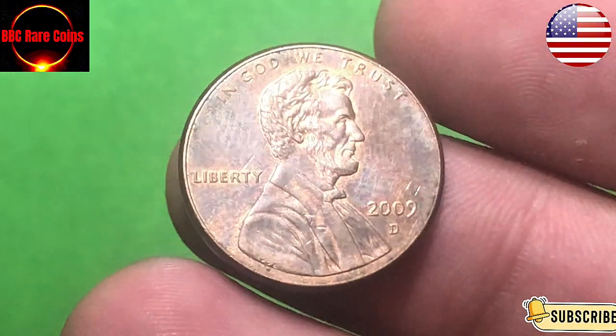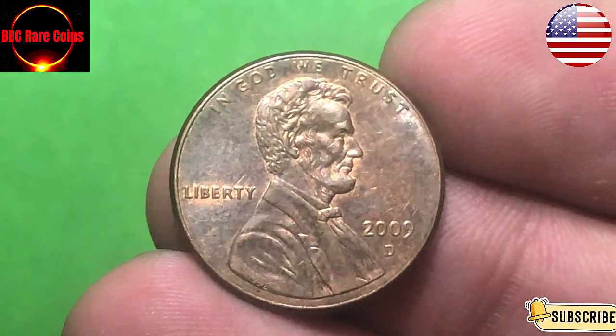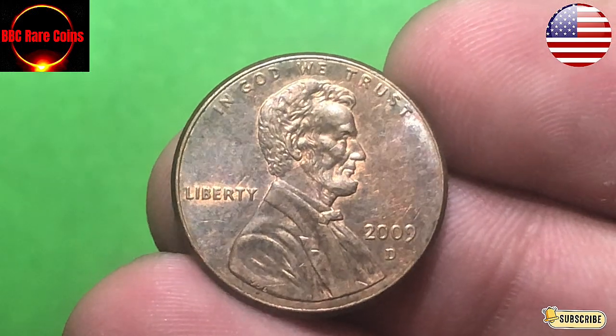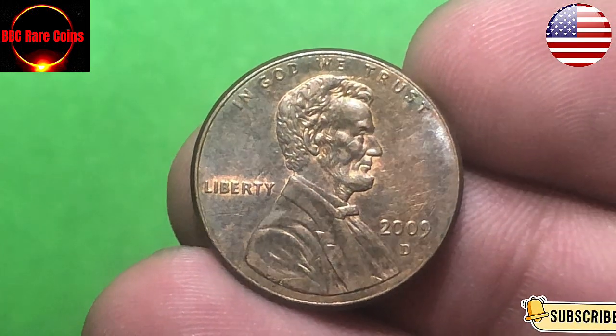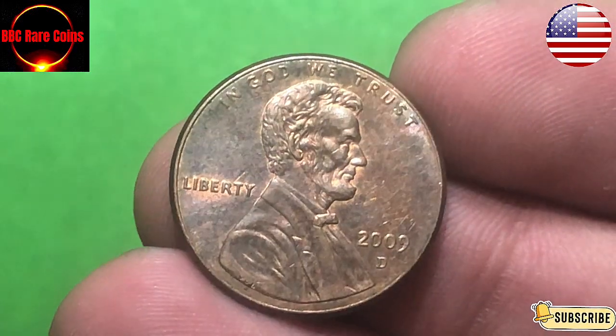These designs were created by various artists and sculpted by different engravers, each bringing their unique perspective to the coin's imagery.